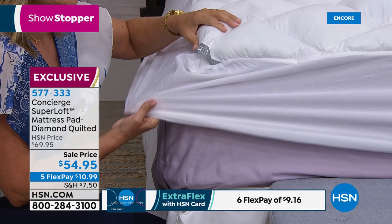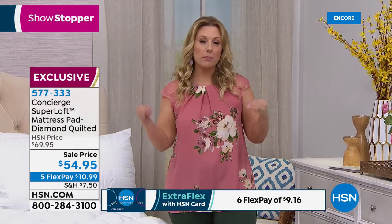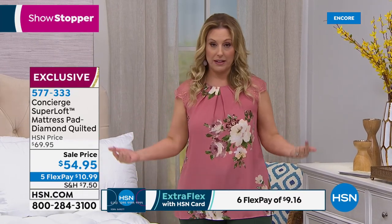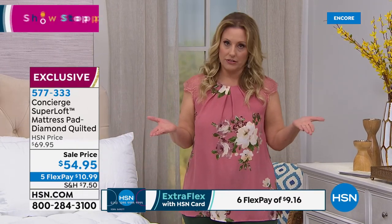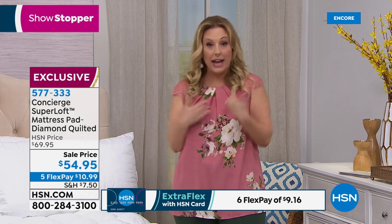$9.16 to get goodness. A brand new mattress pad. And let me just repeat that: in Concierge Collection, their number one selling item is a mattress pad. And of the mattress pads, the Super Loft is the number one seller. That's what this is. This is the most popular. It's always a customer pick. Everybody loves it. The reviews are great. I have it on my bed.